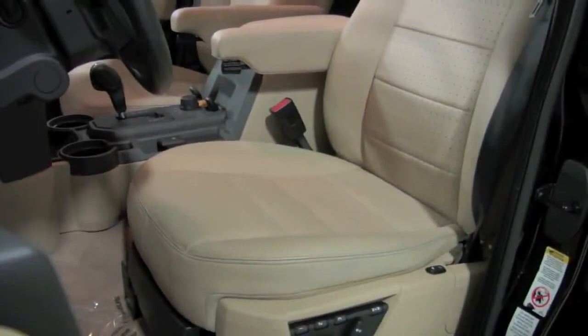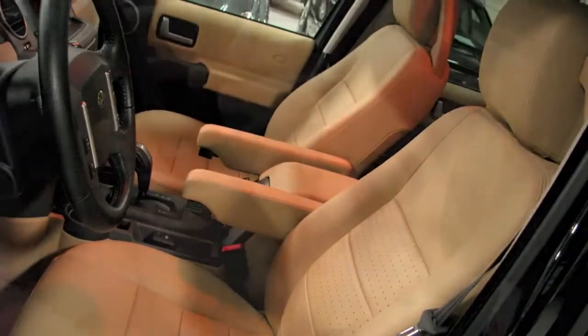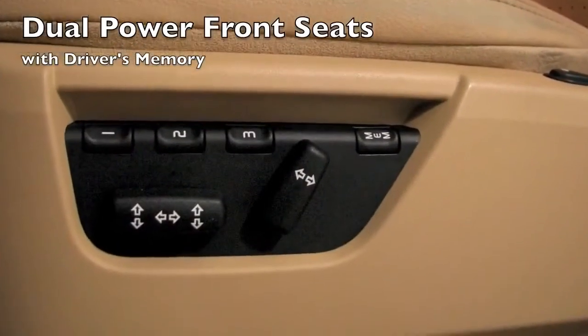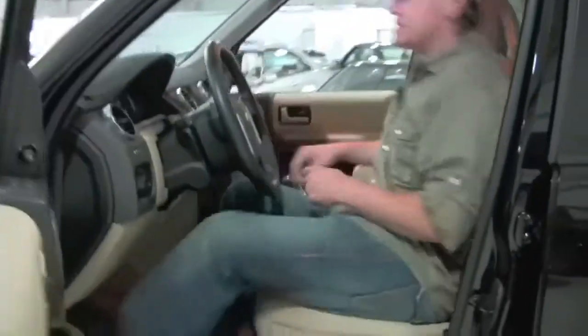Very, very simple. Take a look across these front seats. I mean, they're in phenomenal condition. I can't really point anything out along here. You do have dual power seats here with memory for the driver, but the step-in, knowing it's on the access height, I actually dropped myself down into it.